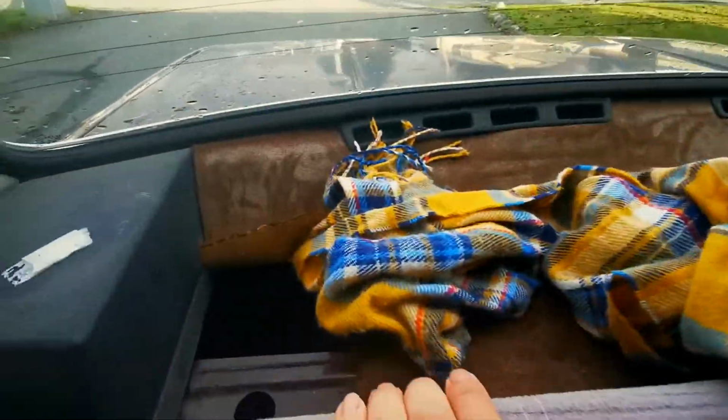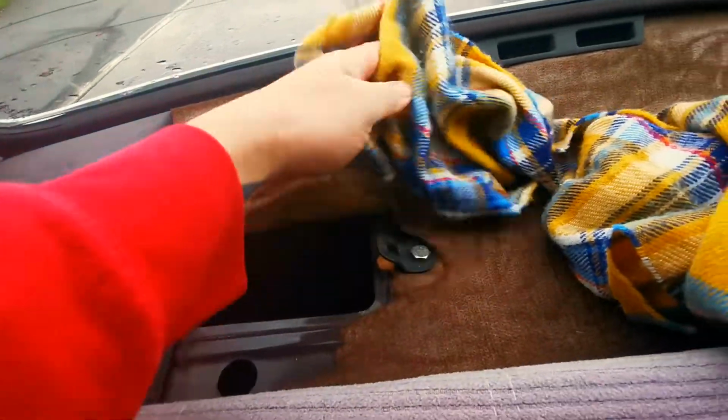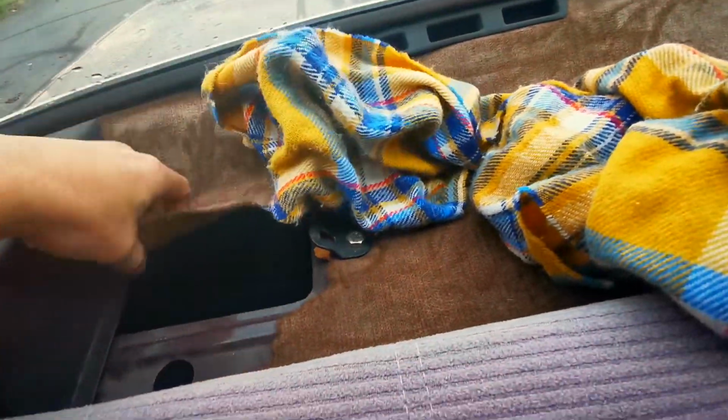I'll have to fix this. There's a hole here. I think there was a piece of cardboard or something that used to go over that, but for now they've just got this rag stuck in here, so I've just kept it there.